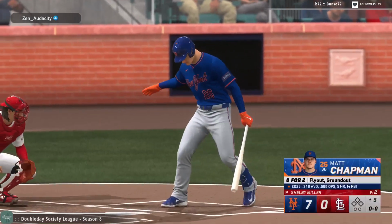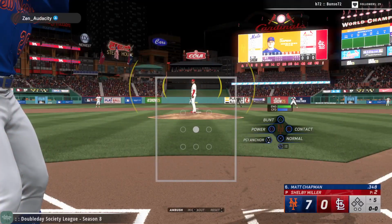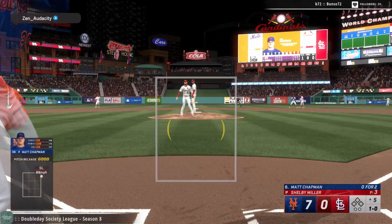Back here in St. Louis, Chappie steps to the dish to take his cuts. Chapman, in his 8th season, 31 years old. He joined the team as a free agent.